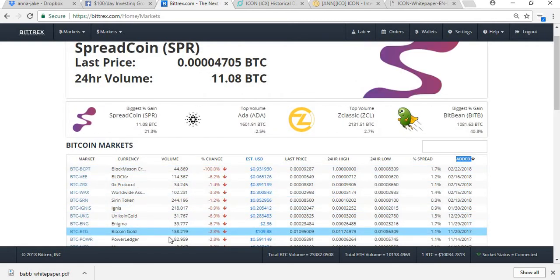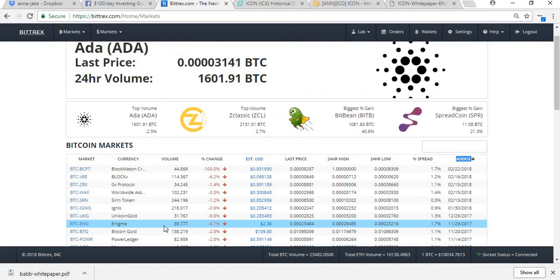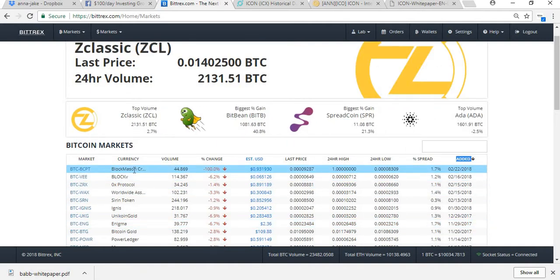So with the likes of Power Ledger and Enigma, I saw both of these as soon as they hit the exchanges back in November. Stuck just a couple of £100 on them. I mentioned it to the rest of the guys, and obviously December came, January, and a lot of guys were in profit because of that. That could be the same with this new one here that was added today, but I need to do a bit more research and find out what's going on with that exactly.